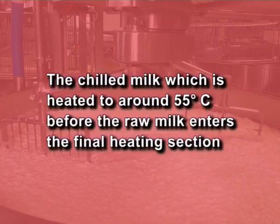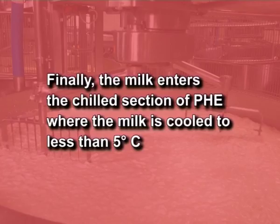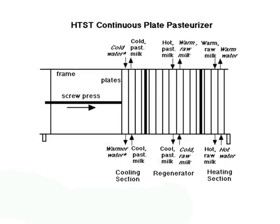The chilled milk is heated to around 55 degrees Celsius before the raw milk enters the final heating section. The partially cooled pasteurized milk then enters another PHE, where the milk is cooled to room temperature by using tap water in the PHE. Finally, the milk enters the chilled section of the PHE, where the milk is cooled to less than 5 degrees Celsius. The flow of milk in HTST pasteurizer is shown in figures 5 and 6.